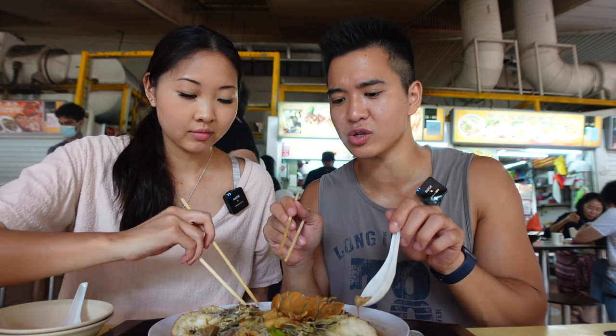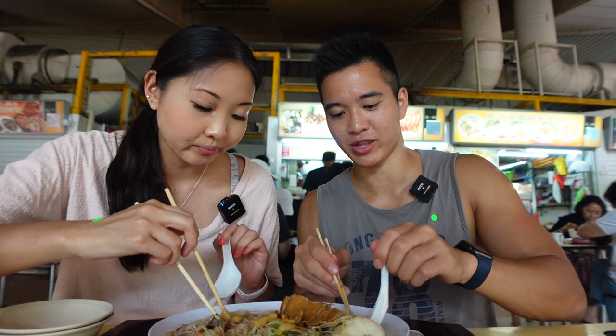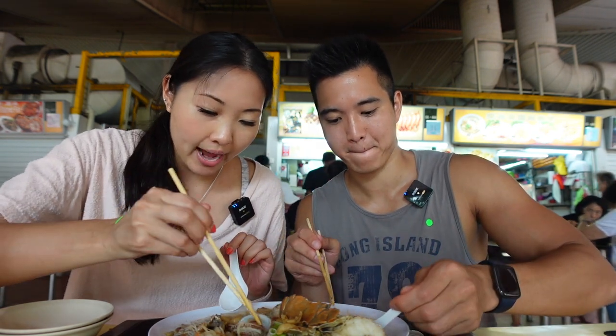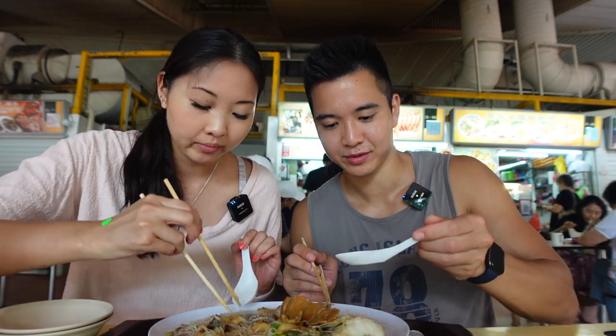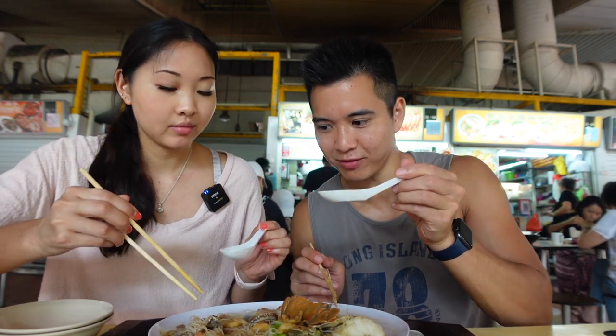So what do you think of the visuals of this plate? It's nice, got a bit of everything, some crunchy pork lard, some cabbage, and the broth looks good. Let's give it a try. Let's try the broth first. We've also got some clams in here. Looks like a very seafoody kind of broth. Yeah, it's probably thick as well.